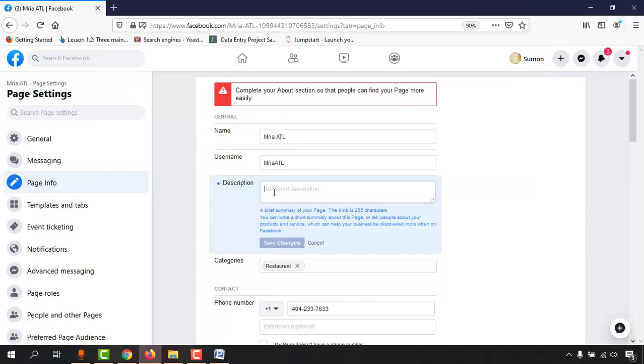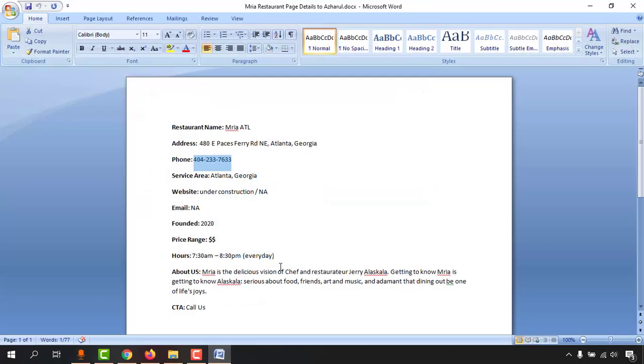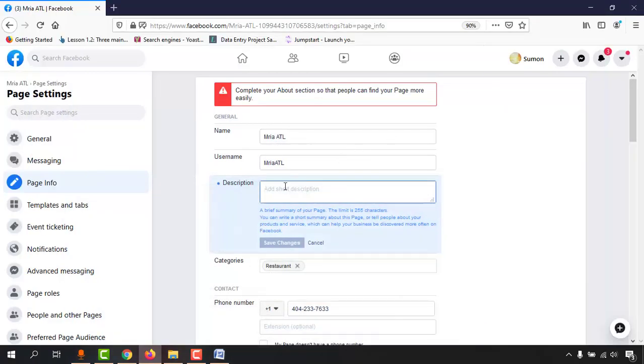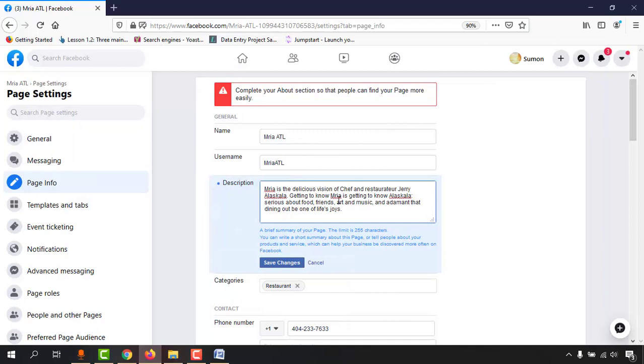And then we have the description field where we have to enter all the information from the about us section. Copy and go back to the page, paste it here. After that click on save changes. Alright, so it's been saved, and here the limit is 255 characters. So you have to write, or the client has to provide you text which has only 255 characters in total to be saved. Otherwise it won't be saved.